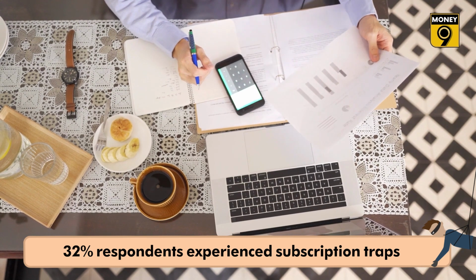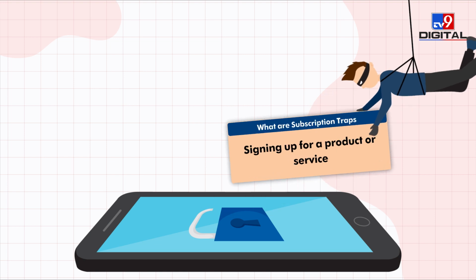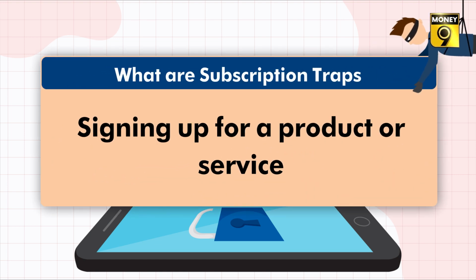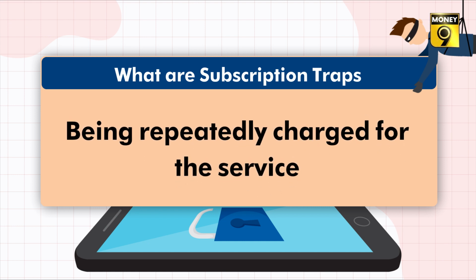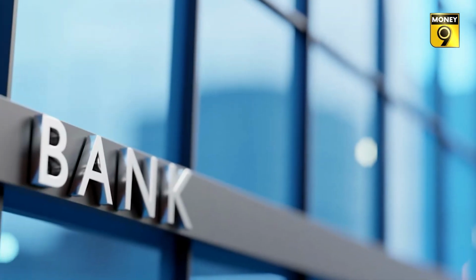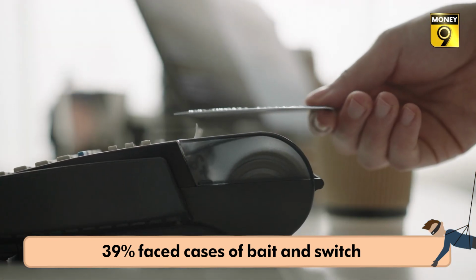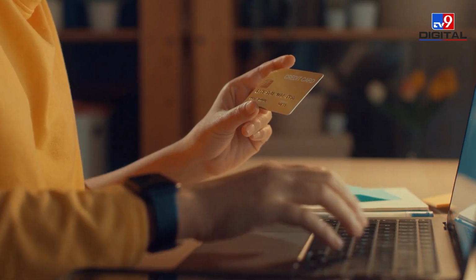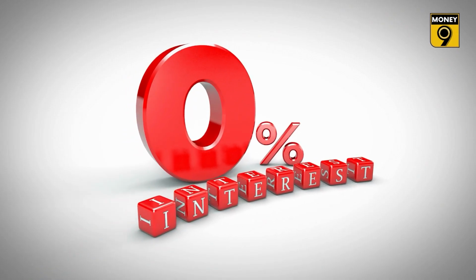In the survey, 32% of users experienced subscription traps. Subscription traps occur when consumers easily sign up for a new online product or service, but they are repeatedly charged for that service. They cannot easily cancel it even if they want to. To stop it, one has to go to the bank branch. Additionally, 39% of users faced cases of a bait and switch. This involves offering attractive interest rates on loans and deposits, but later it turns out that the interest rate is different. There are also many hidden charges to be paid.